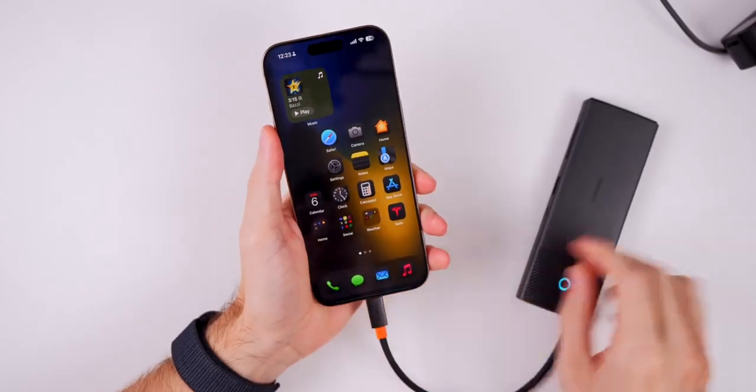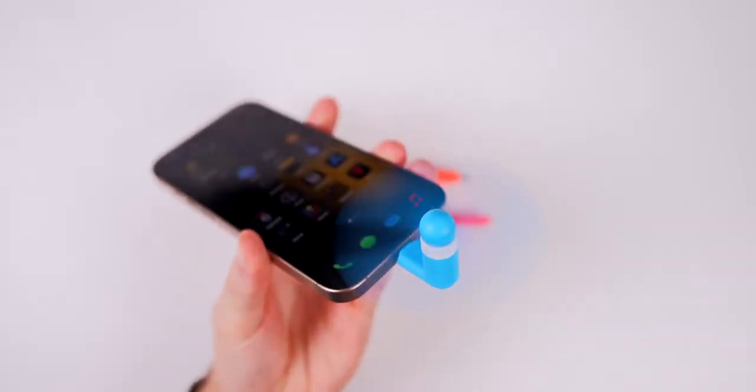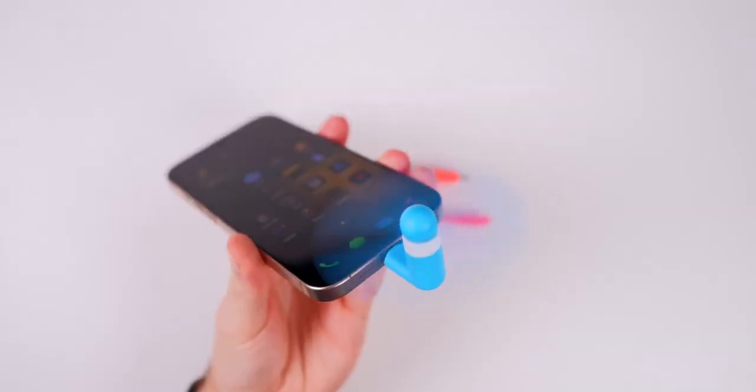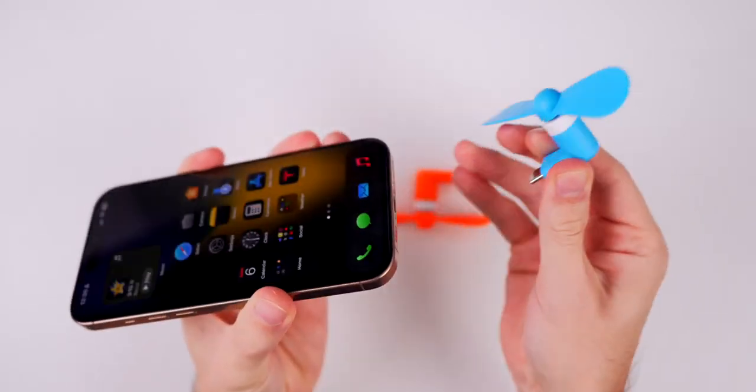But as we showed earlier, you could also plug in SSDs, you can plug in those mini fans, you can plug in pretty much anything that has a USB-C cord, webcams, anything like that, and be able to access most of those things with the iPhone 16 and 16 Pros, which is really cool.